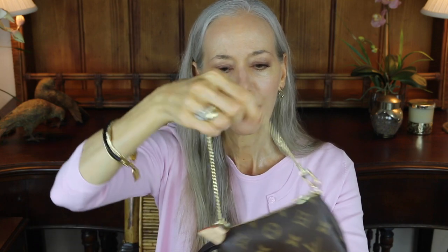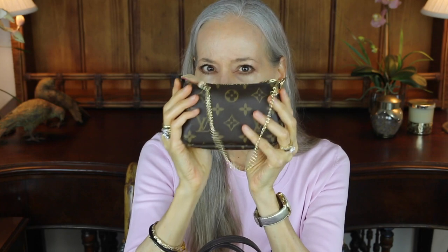all my little essentials. So I've got the lip colors I'm wearing. I will talk about those in a moment. I've got Kleenex, my little knife, my inhaler, mirror, my comb. That's about all. But it's just the cutest little pouch, and it's also very, very useful. I do have one in the Ebene pattern, and I'm hoping to get one in the Azure as well so I can get all three. I absolutely love these pochettes.